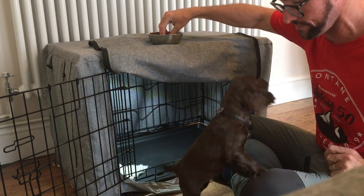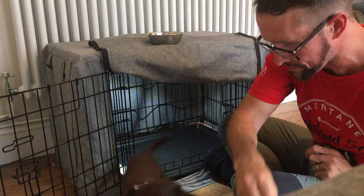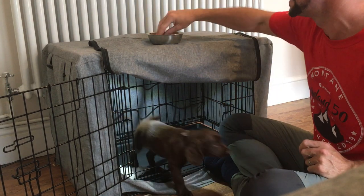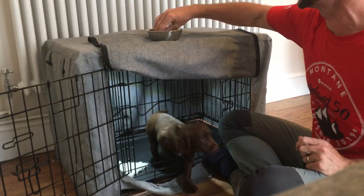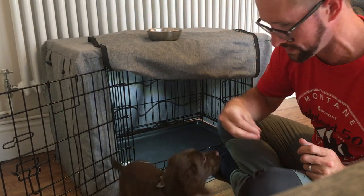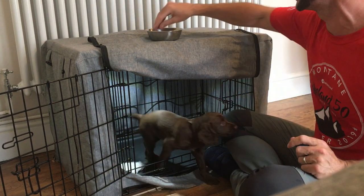So she's facing in my direction, all four feet are in the cage. Good. I'm not giving any words of command, I'm not telling her to go in a cage. I'm not expecting her to be calm. I'm not expecting her to be gentle as she's taking the food from my hand. She can chew my fingers off at this point. I just want her to learn. The click means food and the cage means food.